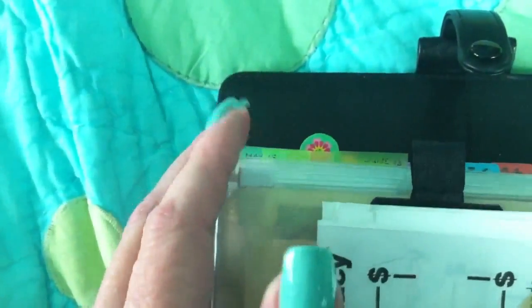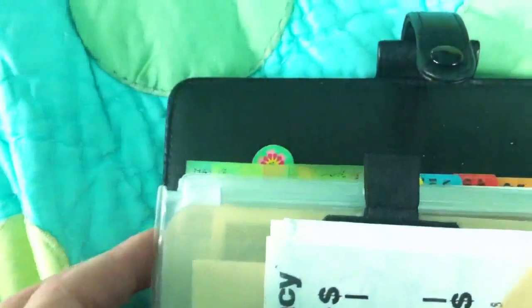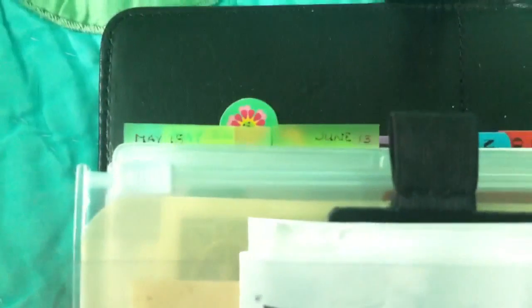it works for me. The week on 2 pages is something that I started using in my Malden, and what I did on the Malden was if I had an appointment, I put a tab coming out the top so I could always see what was coming up in the near future. I already have a decent amount of top tabs here, so I didn't want to do it there, but what I did is I used the translucent sticky tabs.